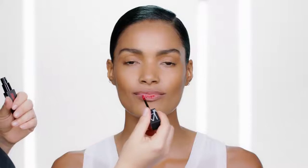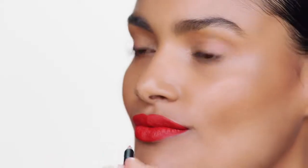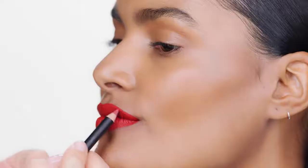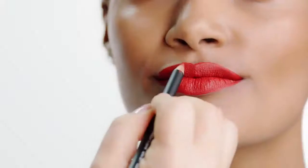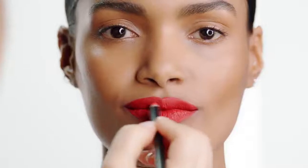Nothing like a beautiful, bold, red matte lip. I love how incredibly rich the pigment is, and this is a red lip that will last. When creating a bold lip, it's really important that you get the edges really precise. I like to go in with a lip liner just around the edges to get the exact shape that I like and make sure that it looks perfectly even on every edge.